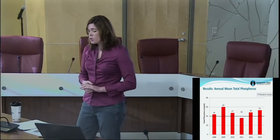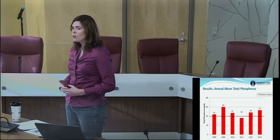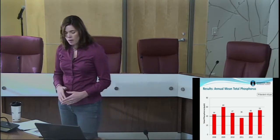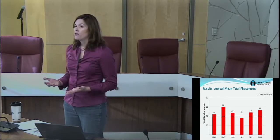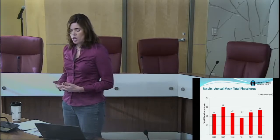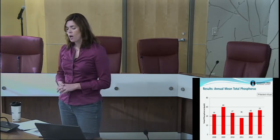So this is the annual mean total phosphorus results for Lake Nokomis. I didn't mention before, but the 2013 data I just received less than a week ago. So this data, the water quality data, has not been analyzed for any significance. But I do want to point out again, the project started in 2010. We saw a reduction in phosphorus already. And by 2011, we met the state standards. That's really good for phosphorus. But in 2012, we had that setback, and again in 2013. So we're going to have to do a little bit more investigation of what's going on in the lake.